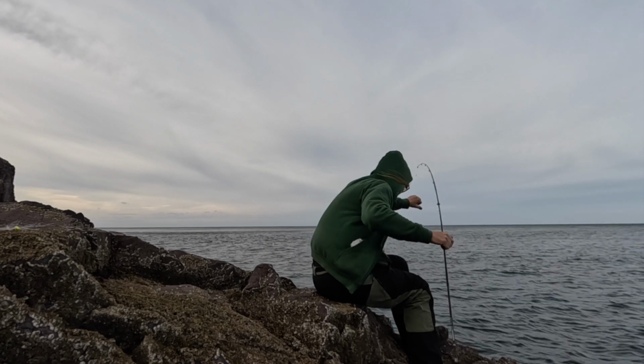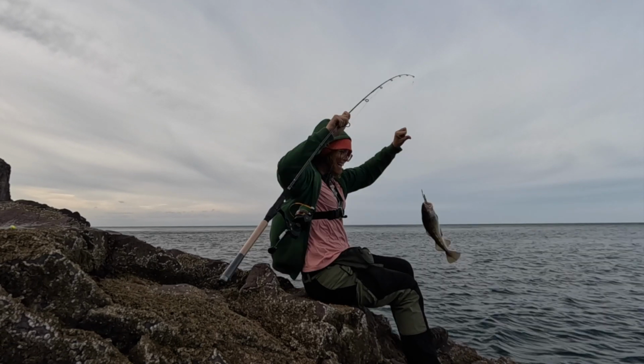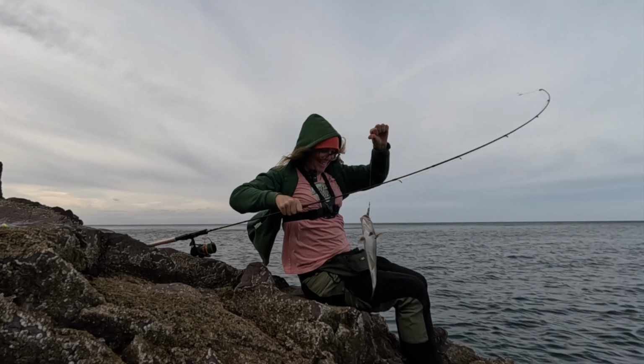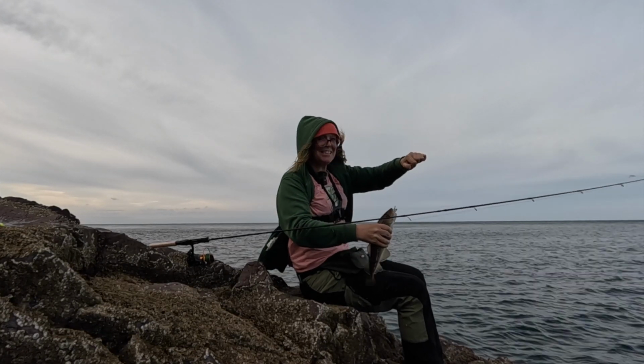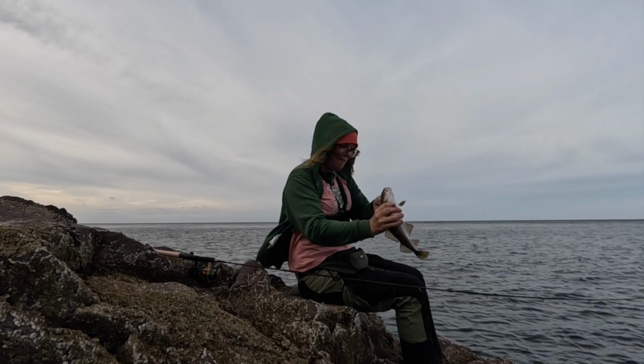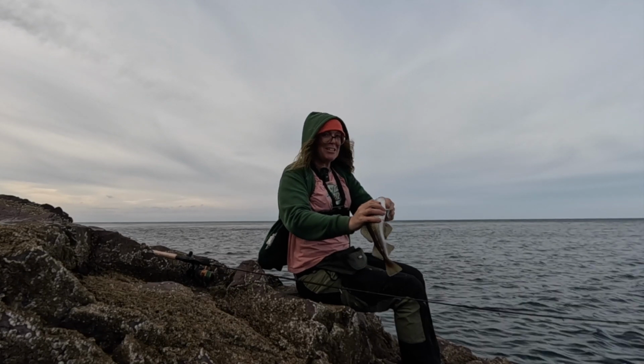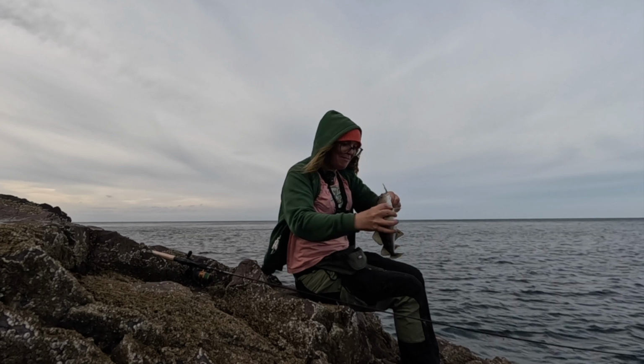What? How on earth? I got a codlin. Oh man, that has made my day. What a fish. Oh, it's cheered us right up. Cheered me right up, that has.